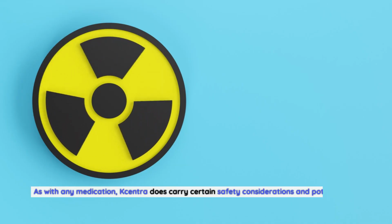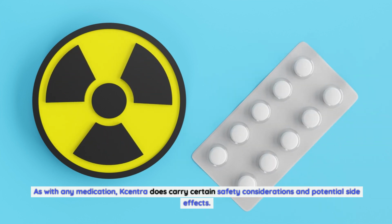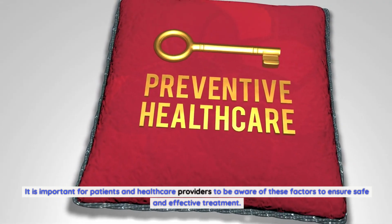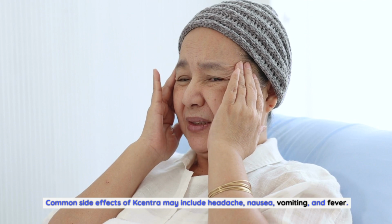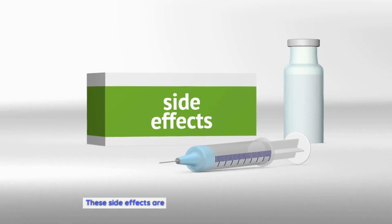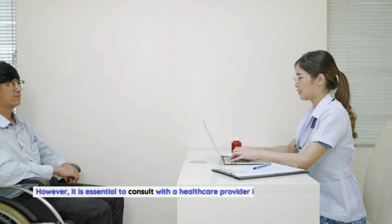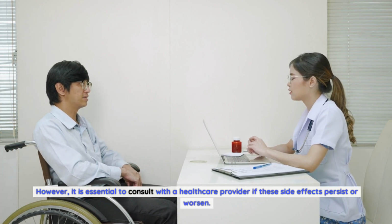As with any medication, Kcentra does carry certain safety considerations and potential side effects. It is important for patients and healthcare providers to be aware of these factors to ensure safe and effective treatment. Common side effects of Kcentra may include headache, nausea, vomiting, and fever. These side effects are generally mild and resolve on their own. However, it is essential to consult with a healthcare provider if these side effects persist or worsen.